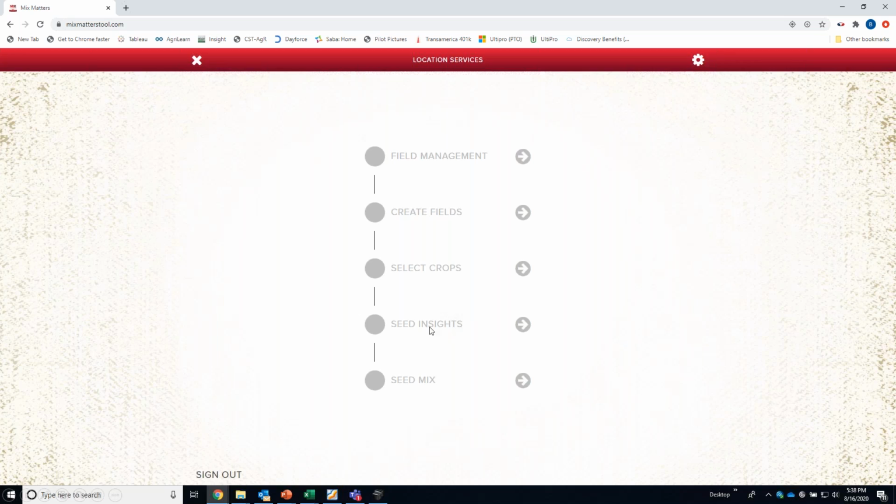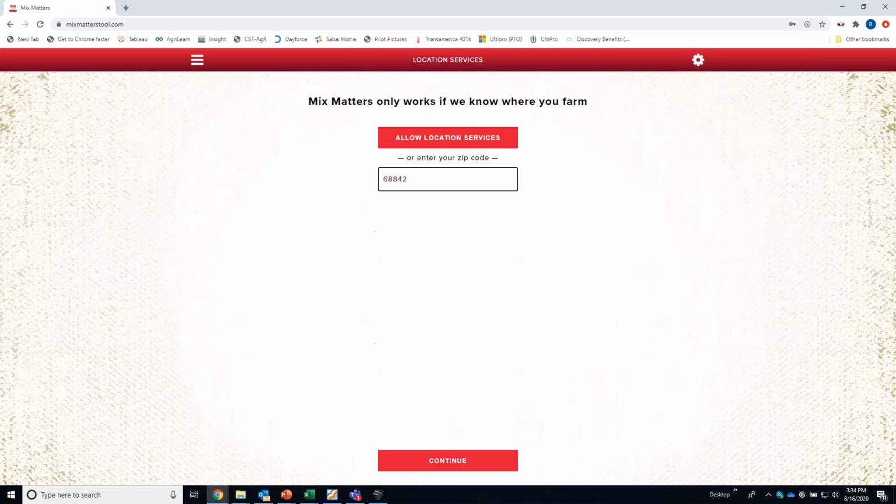And I guess if you get to the third step and you want to go back to your field management, you can click this button and click that field management to go back into the tool or previous sections of the tool.